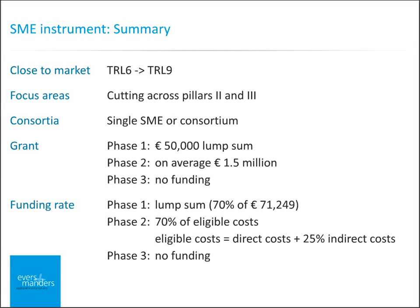Well, consortia are not necessary. You can apply as a single SME, which is, well, kind of interesting, because usually Horizon 2020 is all about collaborating. It's always about collaborations of at least 3 parties from at least 3 different EU countries. In this case, you can go single as one single SME. It is possible, though, to also apply as a consortium of SMEs.